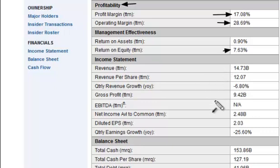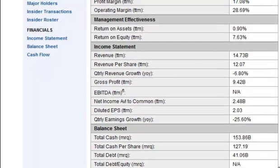You can look into all the statistics here if you'd like to. All right. Diluted earnings per share is $2.03 per share. Let me scroll down a little bit more so you can see more. All right. You'll notice here that we've also got total debt, $41 billion versus total cash of $153 billion.